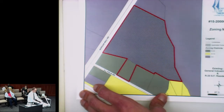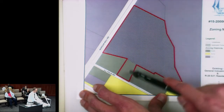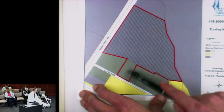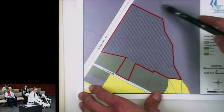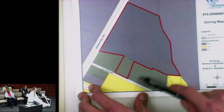This proposal is only for the general industrial portion of the property. So this portion that is single family residential will remain zoned single family residential if approved. Surrounding parcels are zoned general industrial, R10 single family residential, and R20 single family residential.